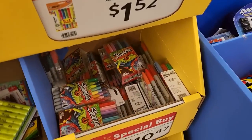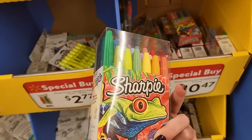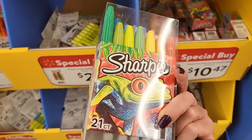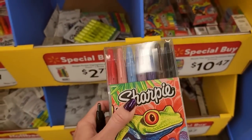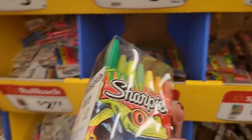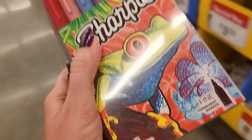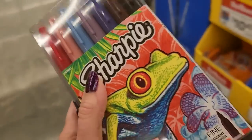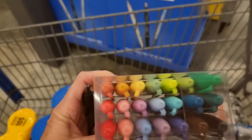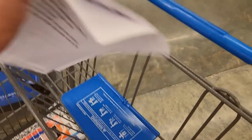Oh, look at this. I didn't see these. Look at all these Sharpies. This is 1047. Oh, I want this. I want this for myself. This is cool. I'm getting this for myself. I have a massive Sharpie collection. Okay. I'm getting these for me. Look, these are neat. Look at all the colors. I want that. Okay.